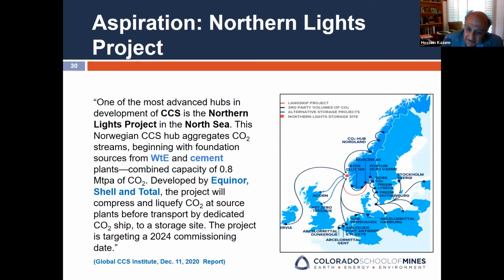The picture on the right is called the Northern Lights Project in the North Sea. You can see from Ireland, England, all the way to the Scandinavian countries. That's what the process is. This particular project is continuing, and by 2024, we will have 69 completed projects. Anyway, that's the basis of the excitement, and I call it aspiration: the aspiration for really cleaning up the air by capturing the CO2 and putting it in the ground and still improving our recovery. Thank you very much, and I'll be glad to answer any questions down the road. Thank you.